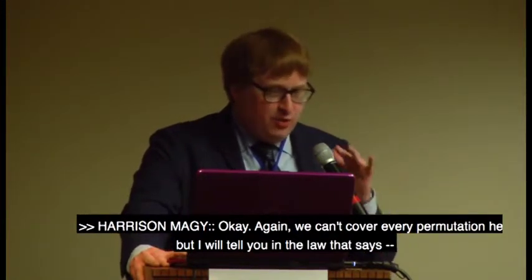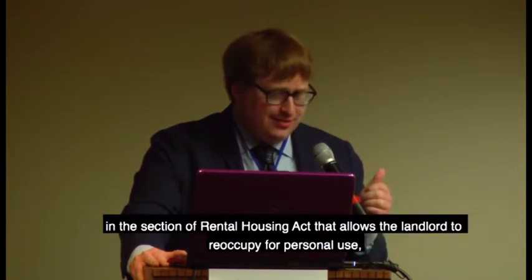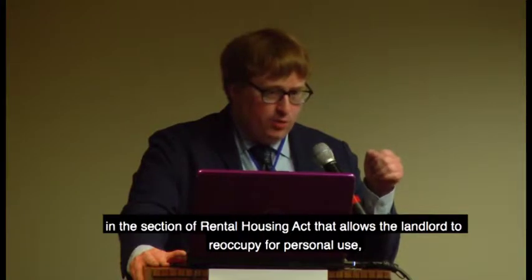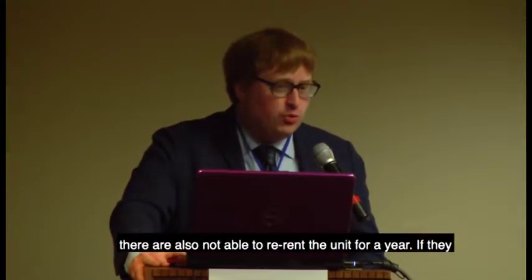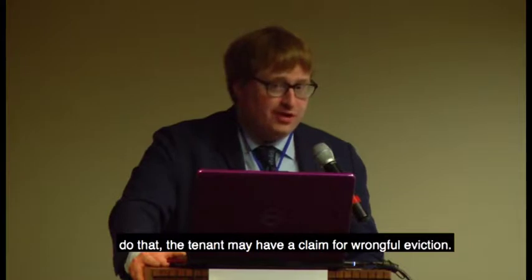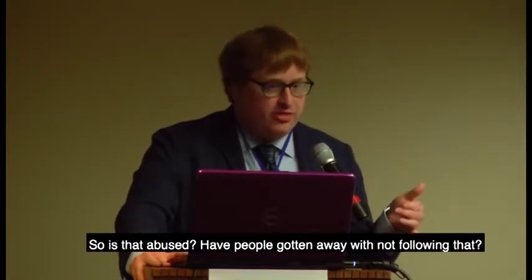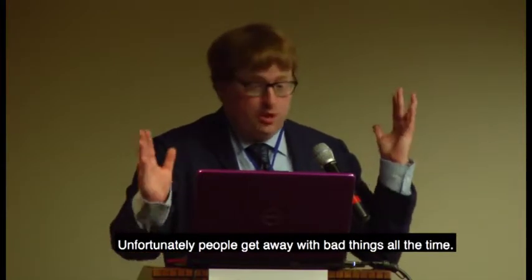Again, we can't cover every permutation here, but I will tell you, in the section of the Rental Housing Act that allows the landlord to reoccupy for personal use, they're also not able to re-rent the unit for a year. If they do that, the tenant may have a claim for wrongful eviction. So, is that abused? Have people gotten away with not following that? Unfortunately, people get away with bad things all the time.